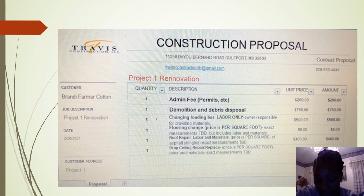As you can see, I don't want to read it line by line, but they talked about the loading board, the demolition and debris disposal. That's with the roof, the one I told you that was damaged by Hurricane Katrina, and that was going to be a hard one to fix. And we talked about the flooring, the roof repair, the asphalt on the shingles, and the drop ceiling. So this is my proposal, and I plan on sharing this with the fitness director.